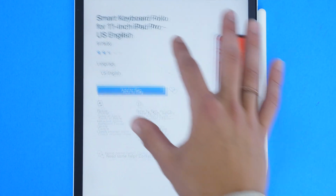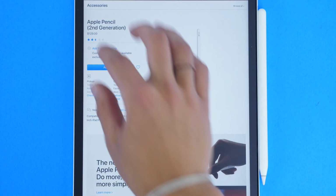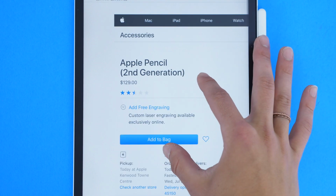Now, of course, if you want to add in the accessories, if you want to add in the keyboard case, that's going to be $179, and then the Apple Pencil is going to be $129. So all of those included, and the 256 gigabyte version of this iPad, which is this combo I have here, that's going to be $1,257, which is still cheaper than the $1,499 US that the MacBook Pro costs. With education pricing, you can bring that down even further though, and get free Beats.